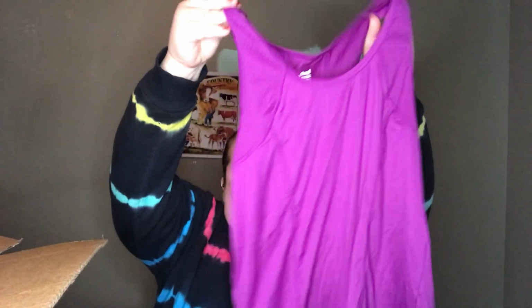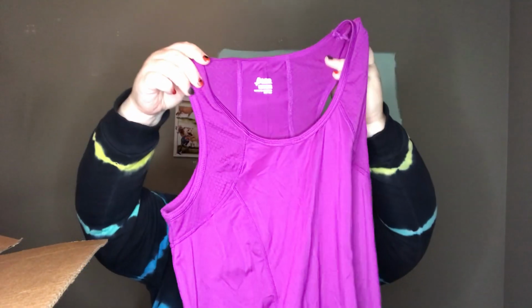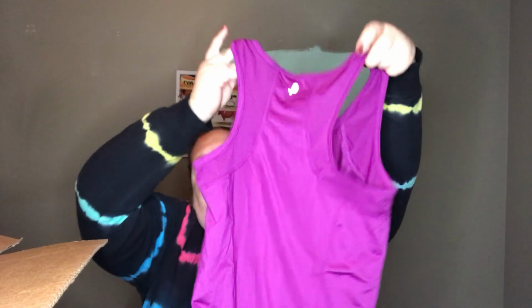All right, we got two more things. All right, this is, what is this? Pen, size extra small, and it's just a purple workout tank with some fun details, like this mesh. It's a racerback. This probably won't go for a ton, but I have had good luck with random stuff that I don't think is going to do well, but then it ends up doing pretty well. It's in really good condition.